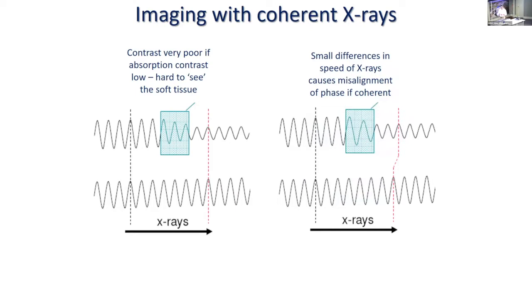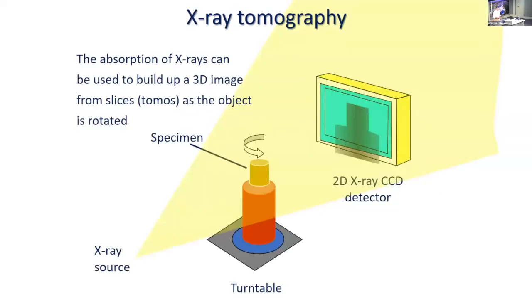So using synchrotron X-rays not only allows you to perform measurements much more quickly and in finer detail, because the X-rays are much brighter, but you can also resolve differences between materials that might have rather similar X-ray absorption properties. And of course, with that extra brightness, you can measure things much more quickly, and you can build up 3D images of materials, essentially by taking a series of slices as you rotate the sample in the beam and construct a 3D image from these slices. That process is known as tomography, from the Greek tomos, for slice.